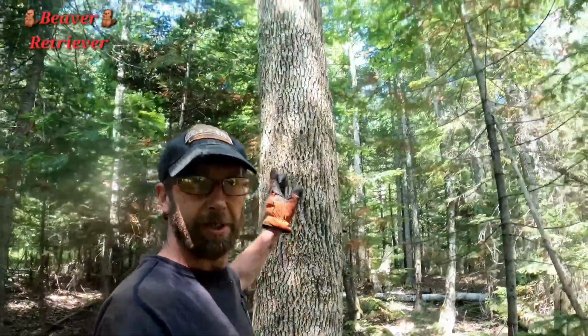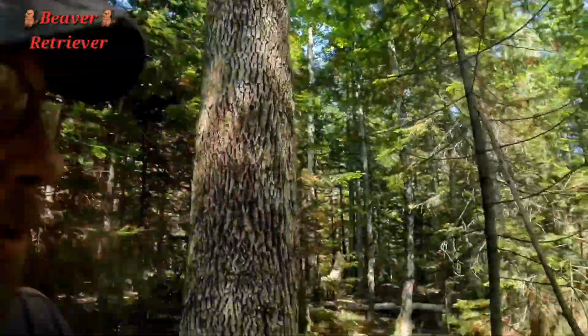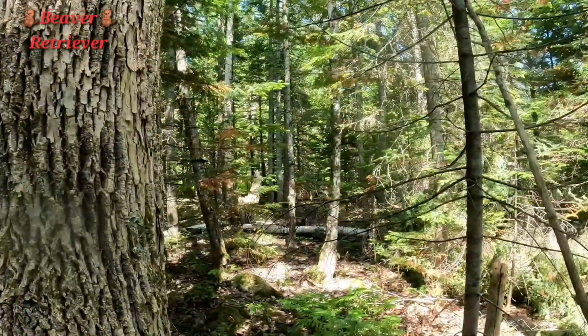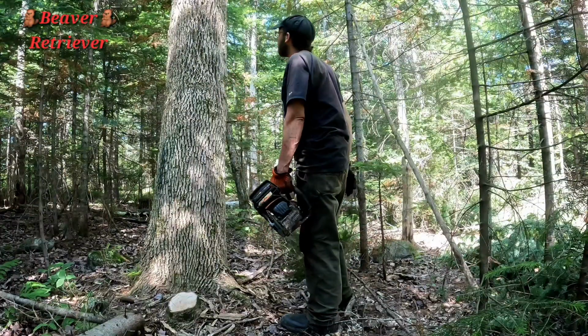So this is the first big ash I'm gonna drop. Nice tree, look at that. So I wanna drop it right down in that hole right there. This is a nice ash tree.